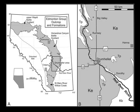What do I mean by that? Well, if you come down to the Drumheller area and we look at this swath of Edmonton group, most of it made up by Horseshoe Canyon Formation, it simply means that at the points here labeled 1, 2, 3, 4, 5, and so on and so forth, but out towards the east, the rocks are older and they get younger as you move towards the west.